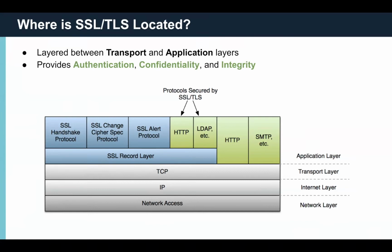TLS provides three main goals to the end user: authentication, confidentiality, and integrity. And then when we're looking at the OSI model here, typically we're sitting on top of TCP/IP, but really, since we're above the transport layer, you can be running any transport protocol underneath that you have available to you.